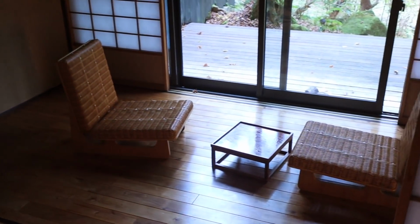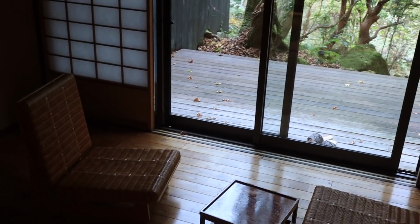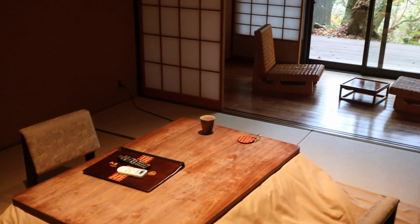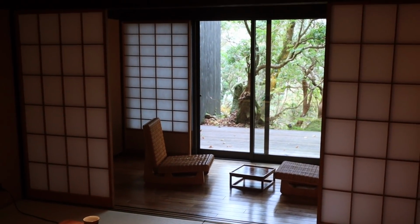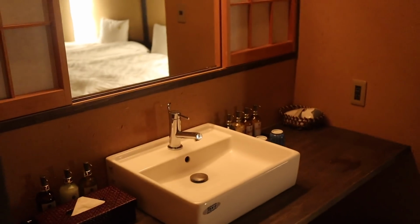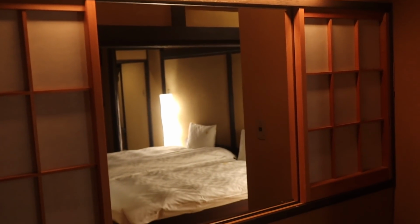And over here is my favorite area, where you get a little table and two chairs, and you can just sit down, have a coffee, and look outside into the Zen garden. These are all sliding doors, so you can close them if you need some more privacy. And through here we have the bathroom, or at least the area where you can wash your face and wash your hands.